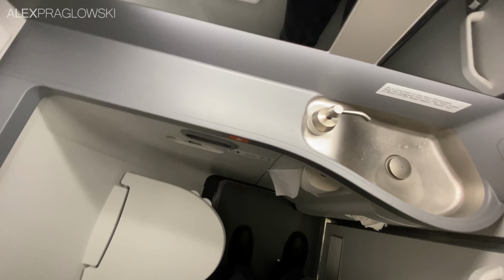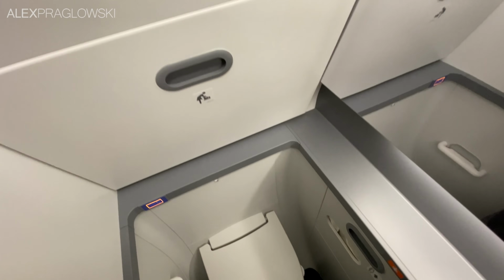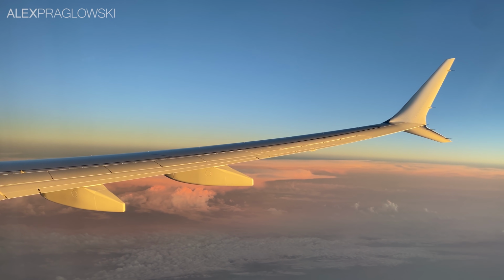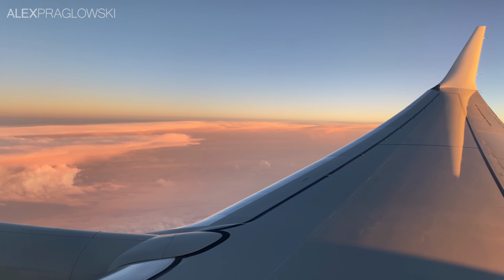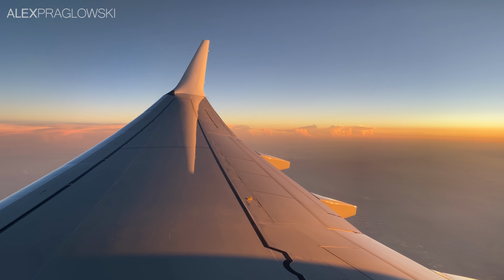The rear lavatories on Flair's MAXs actually aren't too bad. They might look a bit tight, but the lights are super bright and the mirrors do help with the illusion. Pretty soon though, the sun began to set, with some spectacular views out the windows. Now obviously, here's where painted winglets would really come in handy, but with Flair's aggressive expansion plans, I think they're just happy to have the planes flying in time.